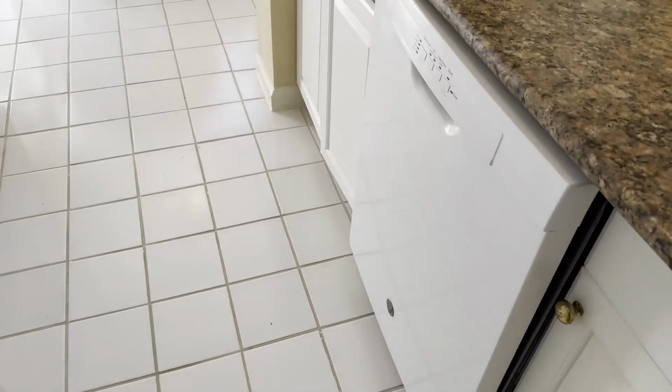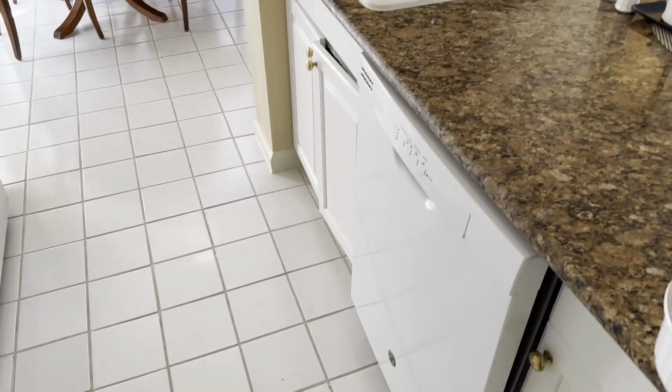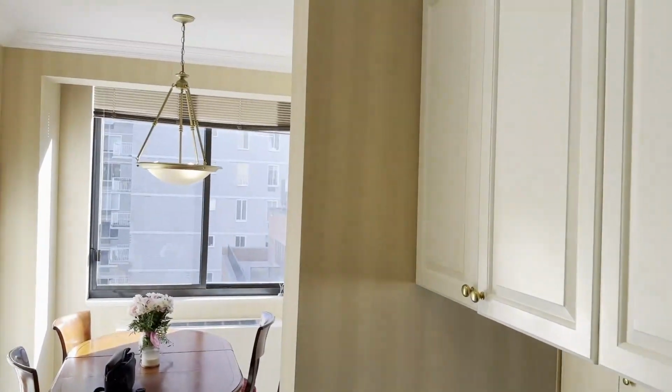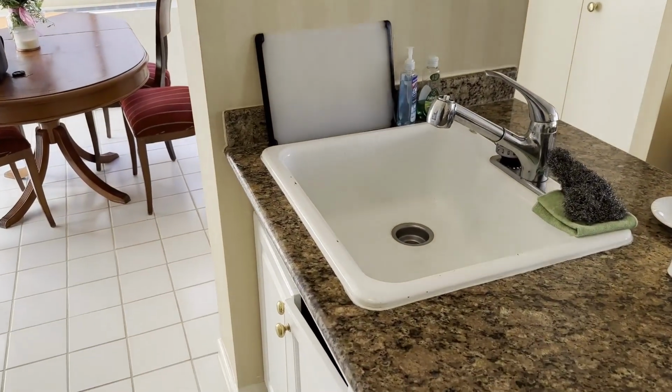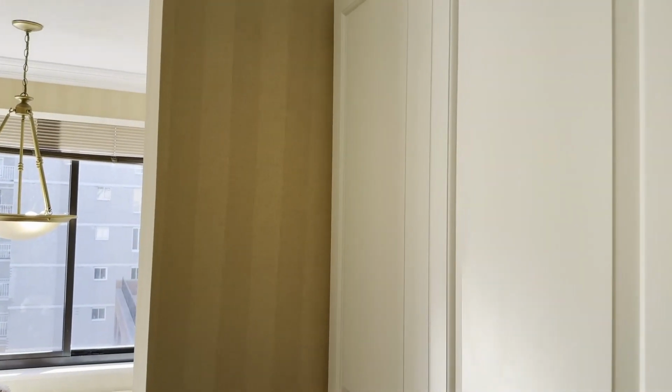We have a dishwasher right there. Yeah, it's okay. It does what it does. Got a really big sink, which I actually really enjoy using. I like to hand wash things, especially pots and pans and stuff. It's the way to go.